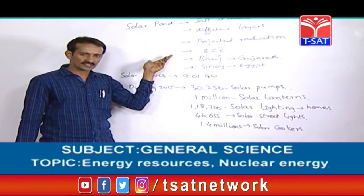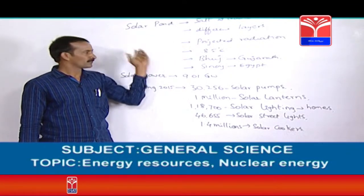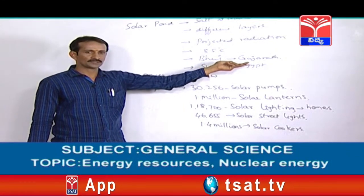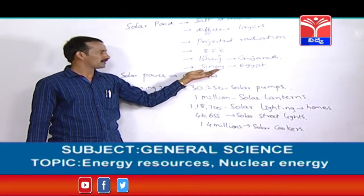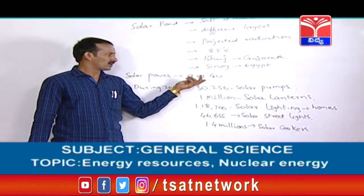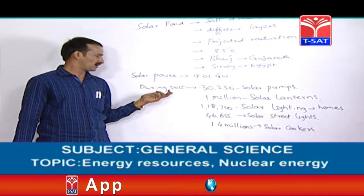India is the first country in Asia to utilize solar pond technology. We have one solar pond in Bhuj in Gujarat. The natural solar pond is in Sinai Island, which is in Egypt. We have 9.01 gigawatts of solar energy installations up to now in India.